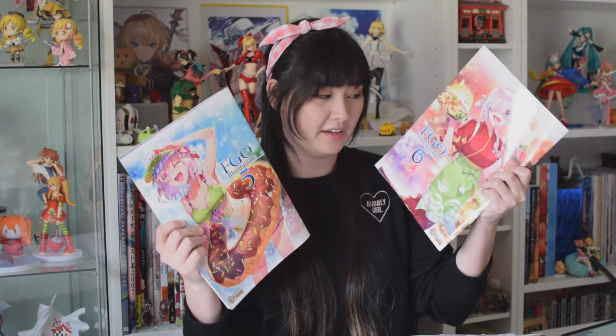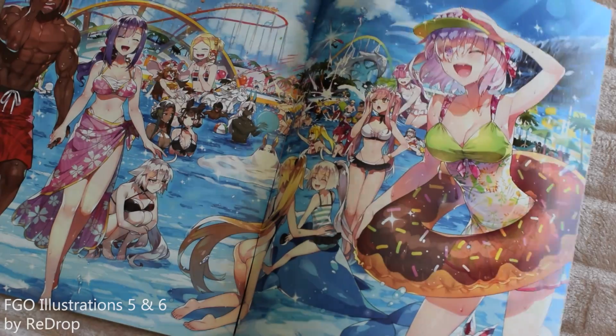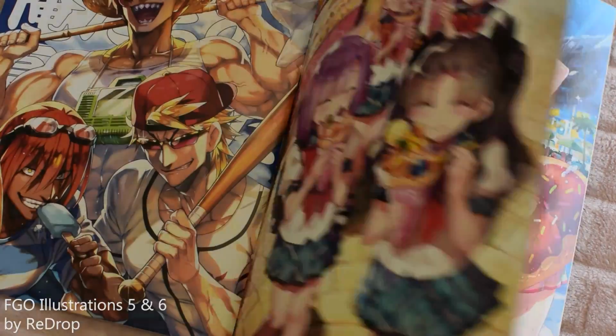So first up here is FGO Illustrations 5 and 6. So this is from a circle. A circle is basically like a publisher, like different artists will be a part of a circle and then that circle will publish doujins. So these are from the circle Redrop. The FGO illustration ones are really popular. Each time they have a theme. So this one is a water park and this one's got a food or restaurant theme.